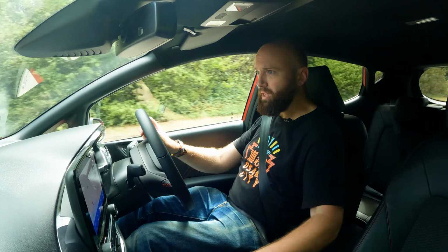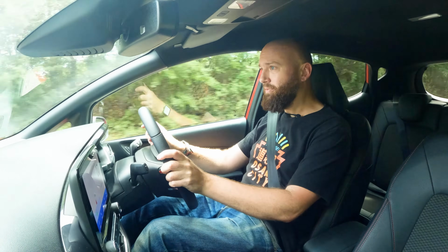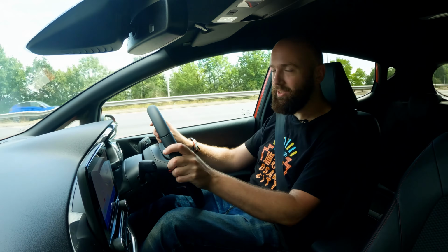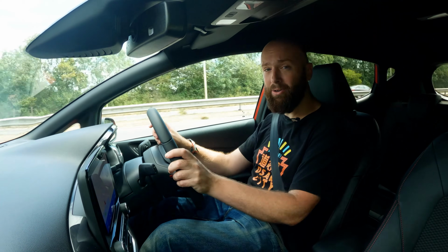Right, we're going to get up to motorway speeds from about 30 miles an hour. It accelerates pretty quickly, this 125 horsepower engine. There's loads of turbocharged torque. It even makes quite a nice noise because it's only got 3 cylinders. And that is pretty much 70 miles an hour.